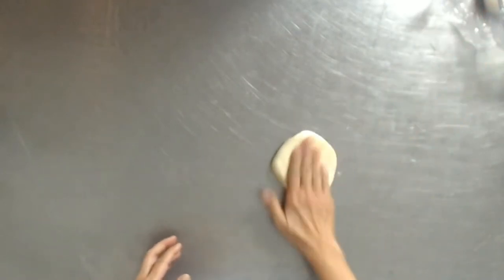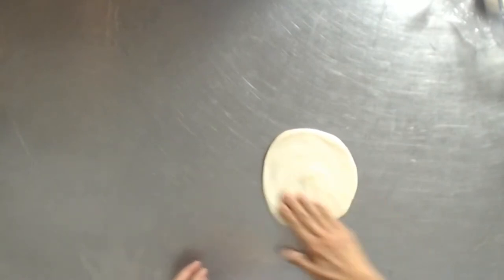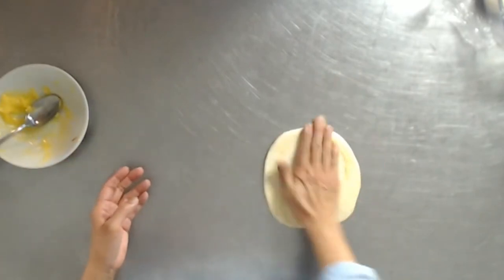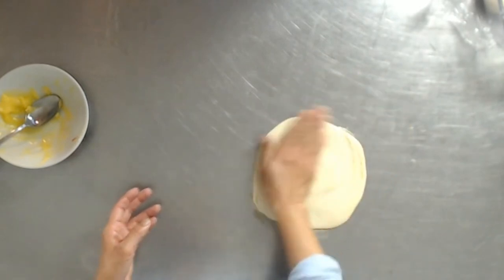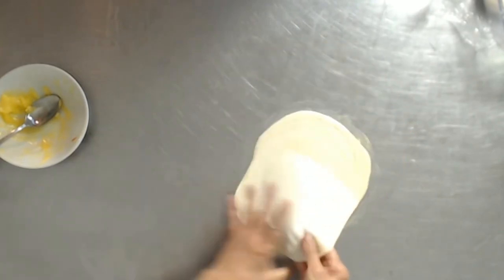So here's the dough, and you want to flatten it and flip it. Okay, it's quite firm because it's cold. I prefer to work it when it's at room temperature, or tropical room temperature. It just means it's a little bit harder to flip, okay? So to flip it, you want to flatten it and thin down, in particular, the edges, okay? So let's do this.